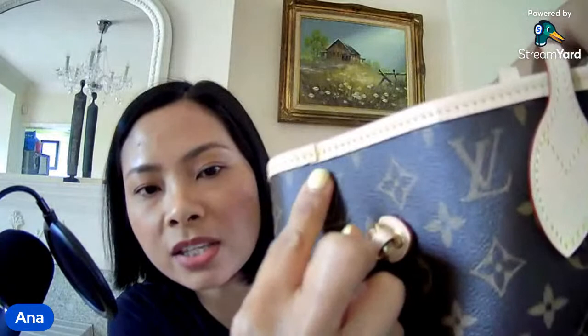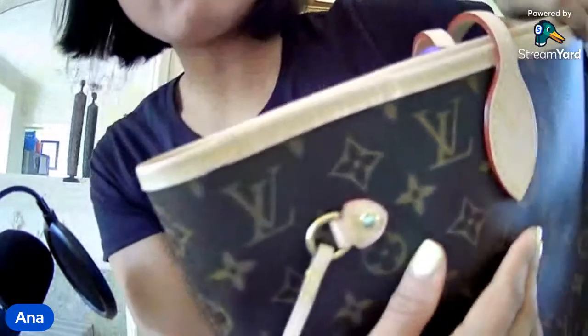The stitching is always going to be beautiful stitching, not crooked all the way. When there's one stitch that is crooked out of the hundreds of stitches, it doesn't mean that it's fake, okay? Because this is handmade. This one, as you can see, the stitching is absolutely beautiful. The whole craftsmanship on the bag shows that it's authentic. When you see little faults here and there, think about it. It's not machine made, it's handmade, you know.